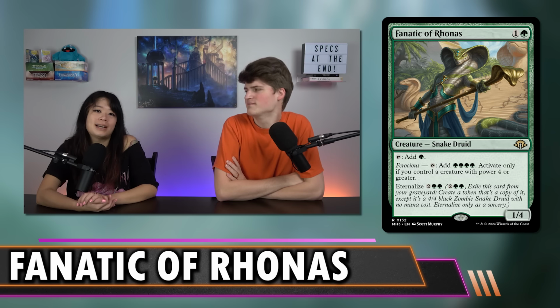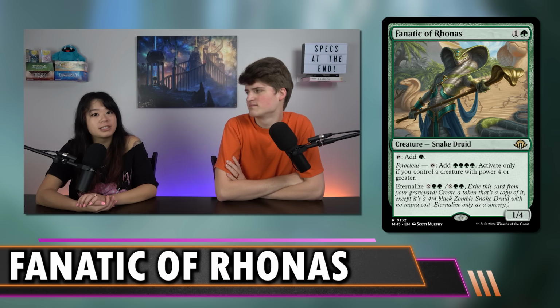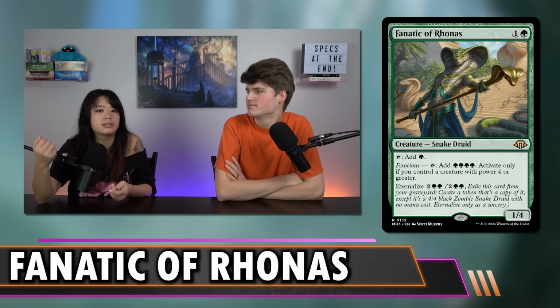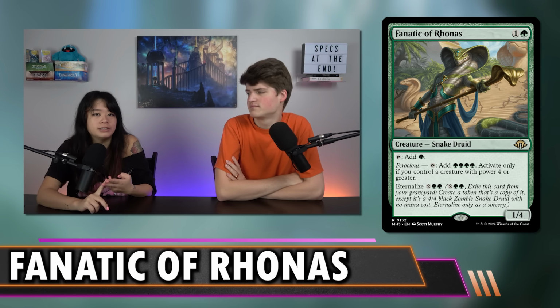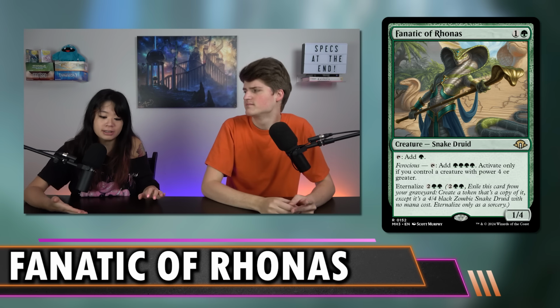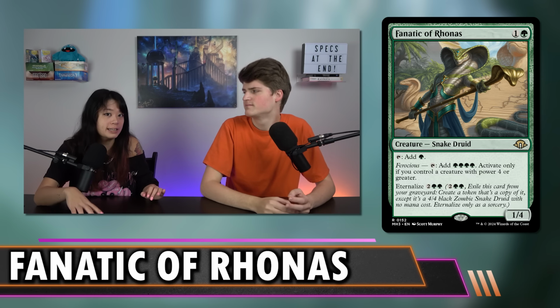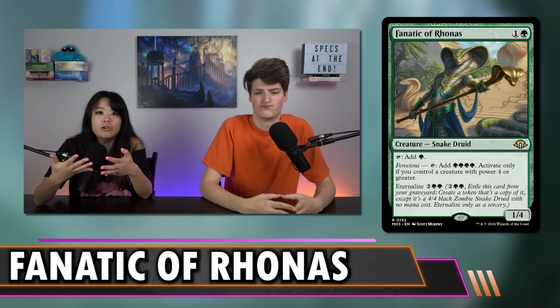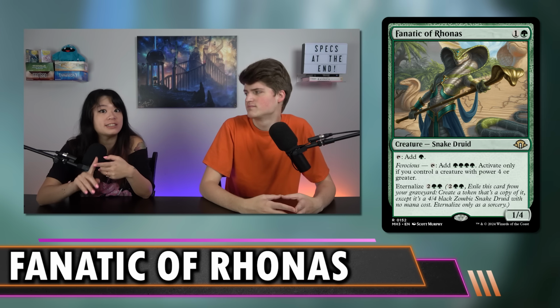I think it's so hard to justify 2-mana mana dorks at times because there are so many good 1-mana mana dorks, but if it's going to be tapping for so much more, you can put it in your deck. Those are the things like Bloom Tenders and the Fanatic of Ronuses. This is so good. Green has so much selection for mana dorks to begin with, but the fact that I'm putting this in like Selvala, and it's a very sweaty deck, mind you, shows how good it is, shows how easy it is to get that second mode.